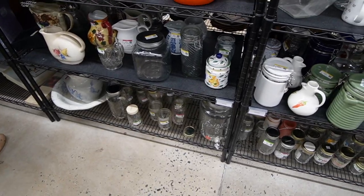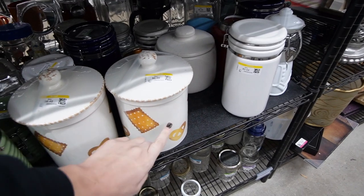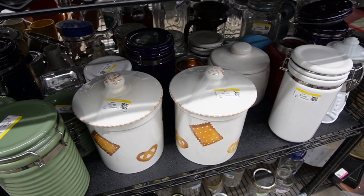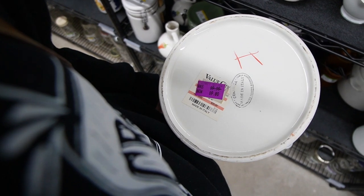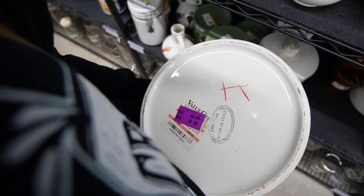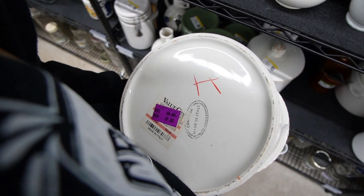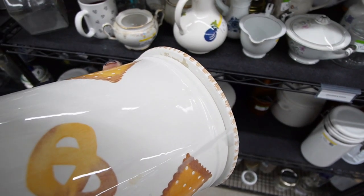Okay, checking out the canisters. I do like the design on these canisters with the pretzels on them. I think I'm gonna try to turn those over and see what the marking is on the bottom. So you can see here, they were sold at Value City Furniture. They were $9.99. And now they're $9.80, so you could save 19 cents on those. That's too funny. Made in Italy. There are a pair of them, but I'm not going to mess with those.